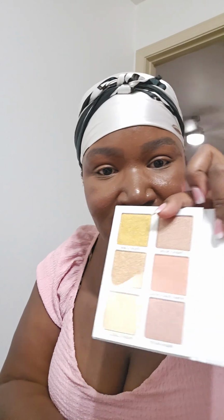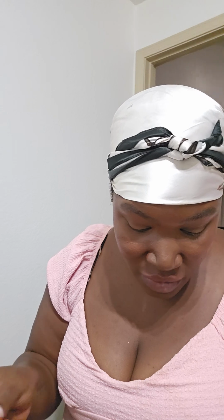But they have cute names too. Peanut butter pound cake, snack bread, apple butter, maple muffin, instant cappuccino. So these, I'm not going to swatch these, but I really like these a lot. Sometimes I put on a little highlighter whenever I'm going to work with my uniform.